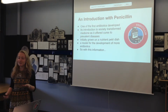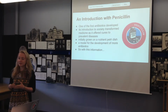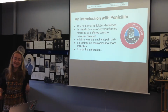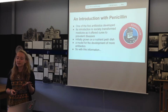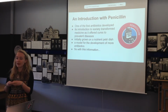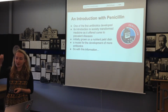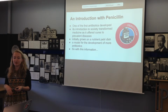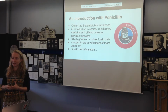So penicillin was one of the first antibiotics that was actually created, and it really transformed science because it cured prevalent diseases at the time. It was found in the 1940s, if anyone wants to know. The most important part to take away from penicillin right now is that it was initially grown on a petri dish. When you start off with getting the bacteria, which is what antibiotics are made of, they are grown on petri dishes. And so this serves as a model for creating more antibiotics, and it actually spurred on a huge amassment. They took on a lot more antibiotics as time went on.